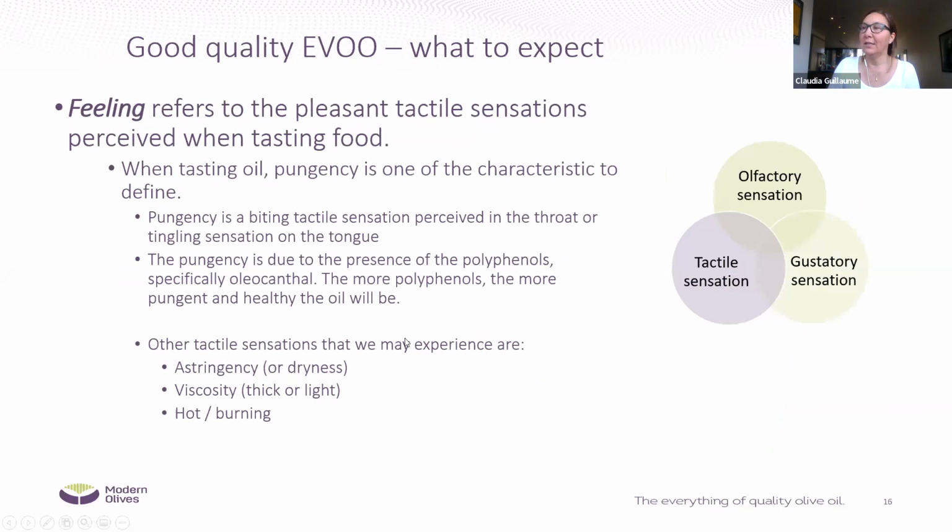And then the last one is the feeling. It's really hard because it covers so many tactile sensations. Yes, so pungency or pepperiness is one of the most common ones. And again, it's perceived at the back of your throat or sometimes like a tingling in your tongue. Another tactile sensation is dryness, so astringency. Some oils are quite dry and quite astringent. They leave our mouths really dry, like drinking black tea. Also the viscosity is an important factor. Some oils are quite thick, some are quite light and easy to drink.